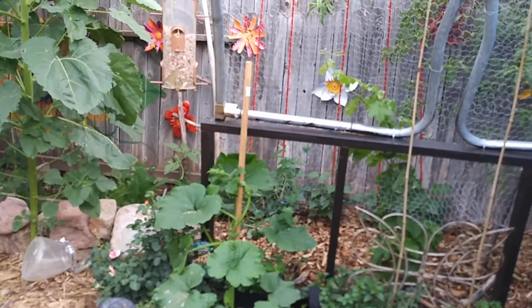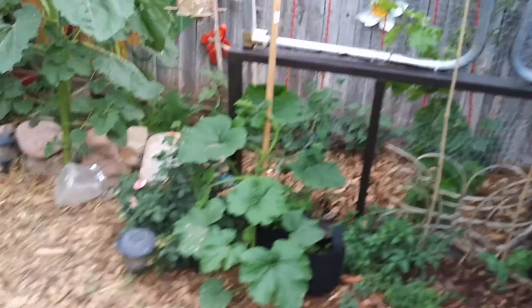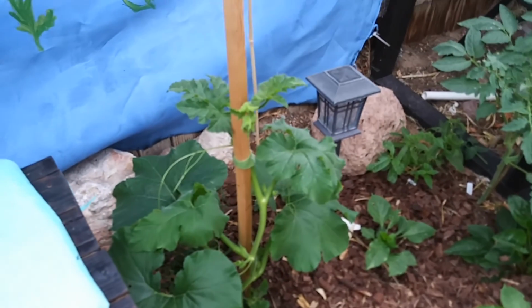Yeah, so I've suspended the pumpkin in the back on this stake as well, just like this one. So it'll be interesting to see.